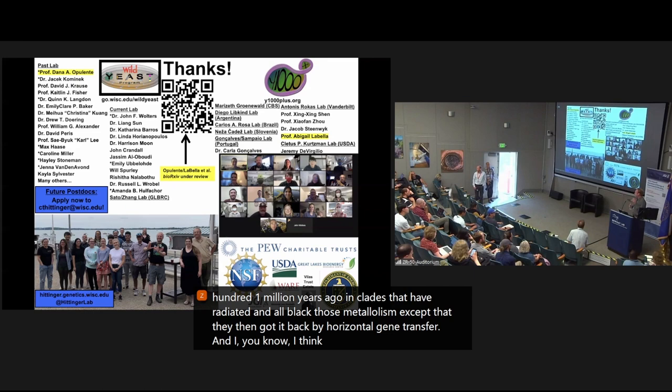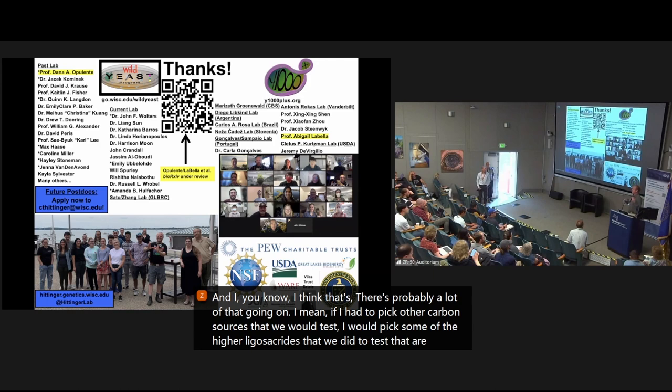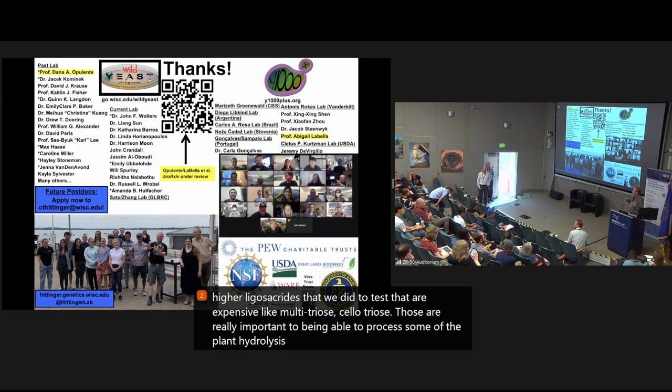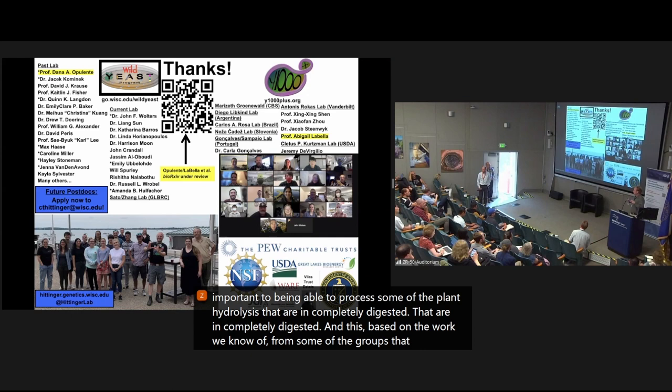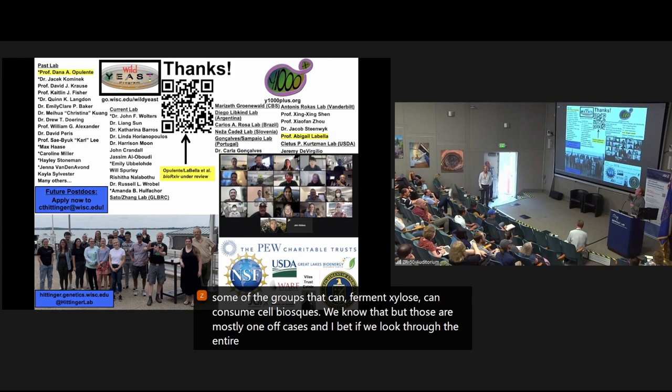If I had to pick other carbon sources that we would test, I would pick some of the higher oligosaccharides that we didn't test that are expensive, like maltotriose, cellotriose, cellotetraose. Those are really important to being able to process some of the plant hydrolysates that are incompletely digested. Based on the work we know of from some of the groups that can ferment xylose and can consume cellobiose, we know that some yeasts are able to consume some of these bigger molecules. Those are mostly one-off cases, and I bet if we looked through the entire tree, we would find more of them. And when we found more of them, we would probably learn a lot about the genetic basis.